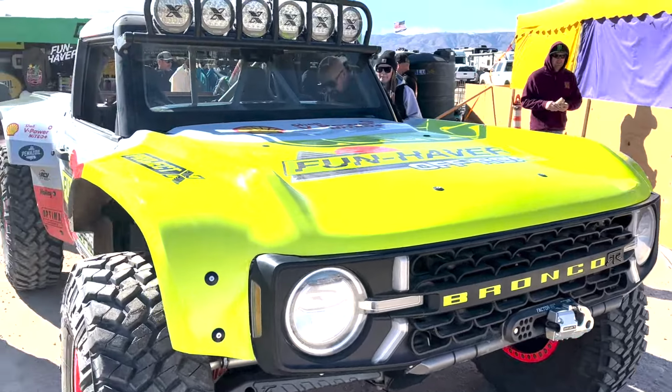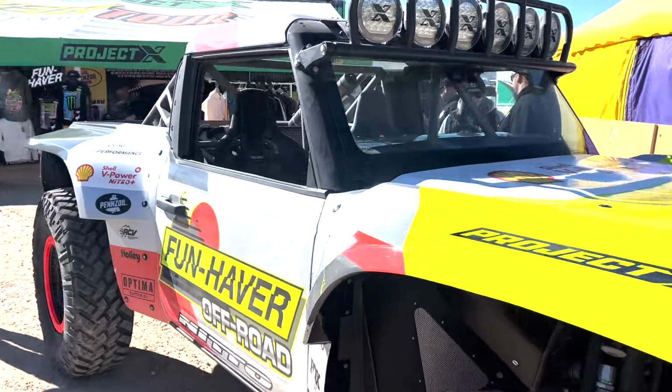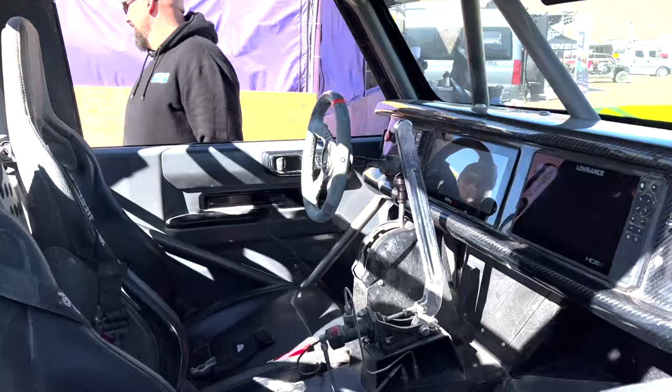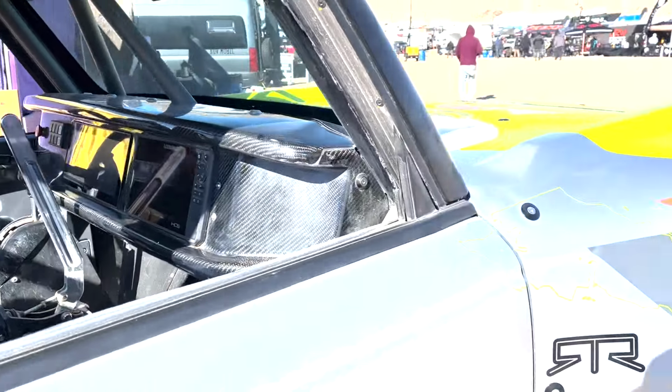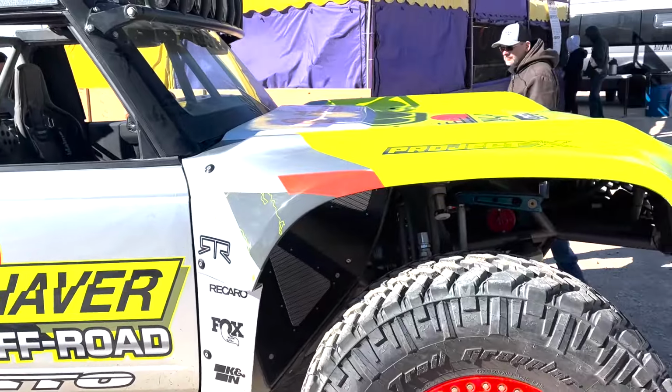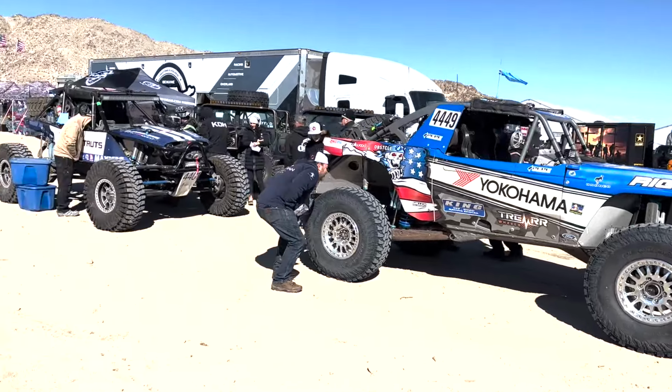Here's the Fun Havers' latest build. I think Kippy Tech are the ones that built it. This thing's pretty sweet. They started with a Bronco that was going to get scrapped and turned it into this. Some more 4400 cars getting checked over.